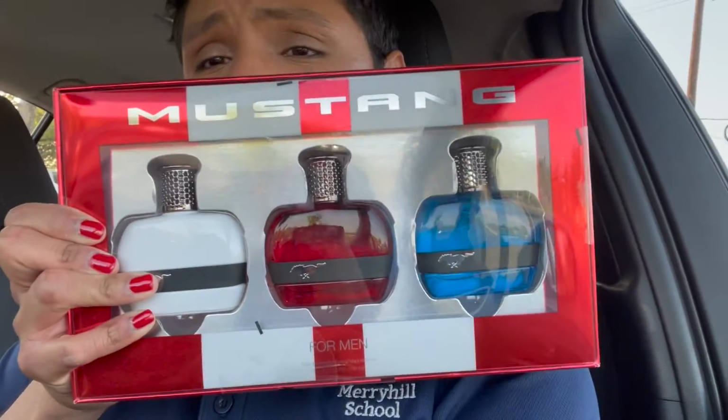Anyway, so I came across the Mustang that I showed you guys in the store. There was only this one. There were many sets there, but that was the only Mustang one. They had sets for, like, Guess and other types of fragrances, but I'm not really into Guess. Well, I never really smelled any, so I can't really say I'm not into it. But I was looking there for Adidas. And then since there's only one set of the Mustang, I'm like, I'll just go ahead and take it. I just want to see how it smells.